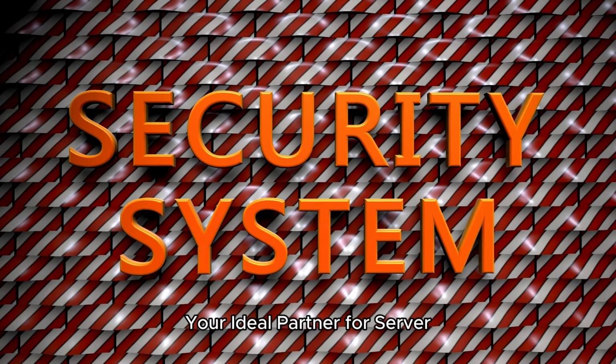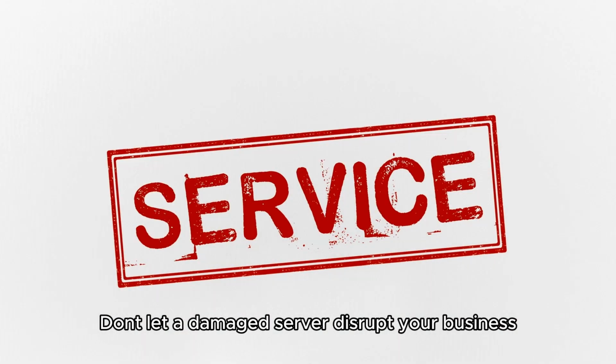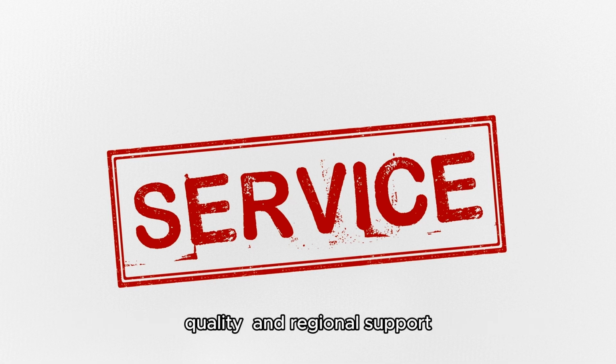Your ideal partner for server repair and optimization. Don't let a damaged server disrupt your business. With Solutek B2B, you get a comprehensive service that combines expertise, quality, and regional support.